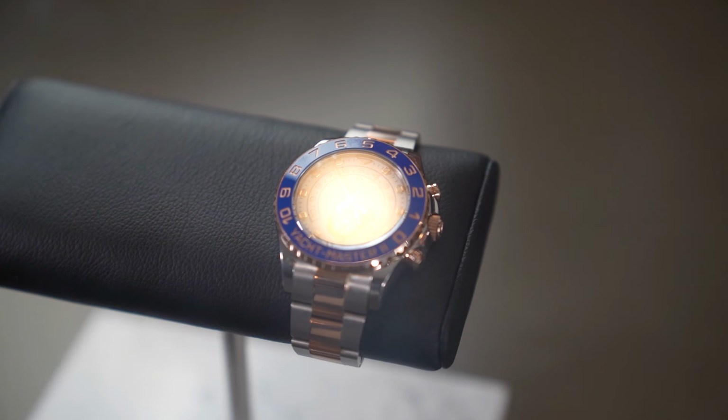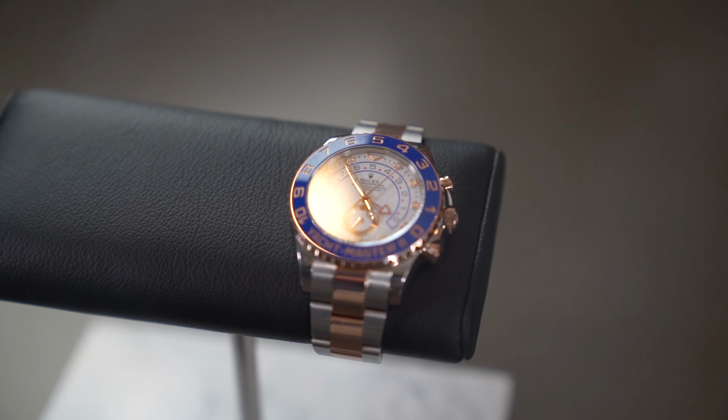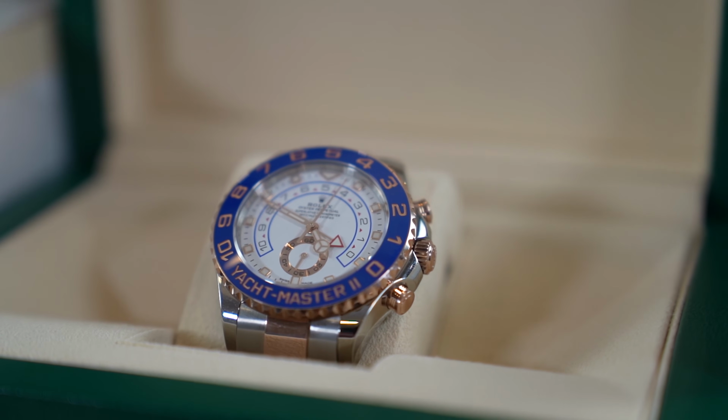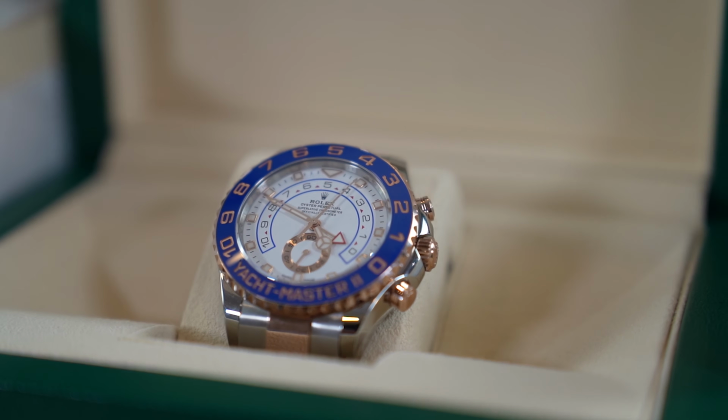So when it comes down to functionality, the Rolex Yachtmaster II is an automatic watch, which has the 4161 movement in it. And it's accurate to anywhere from +2 to -2 seconds per day, which is super amazing when it comes down to functionality.